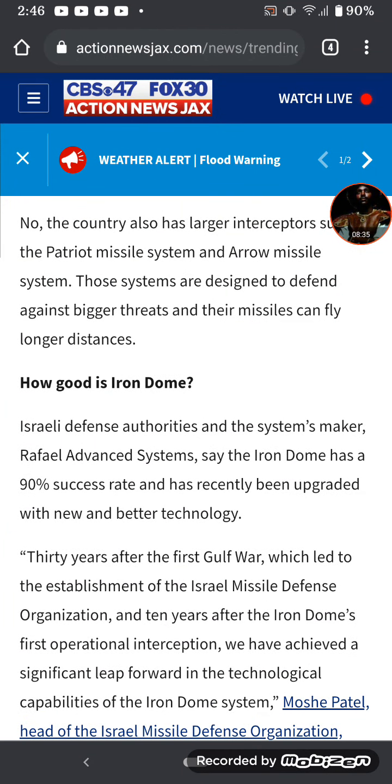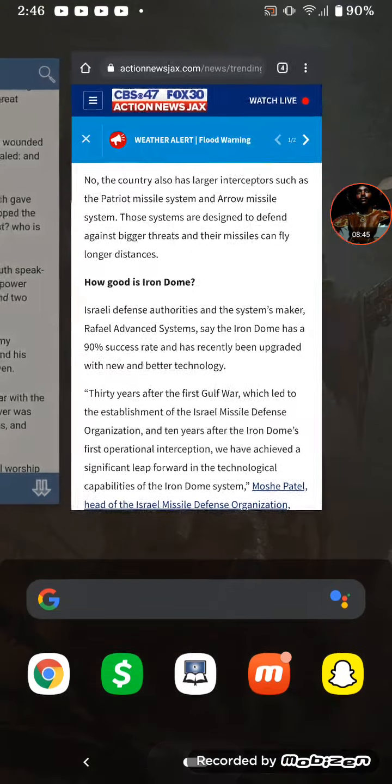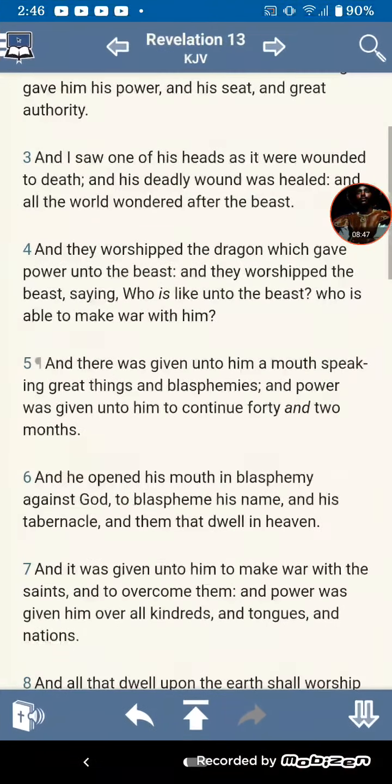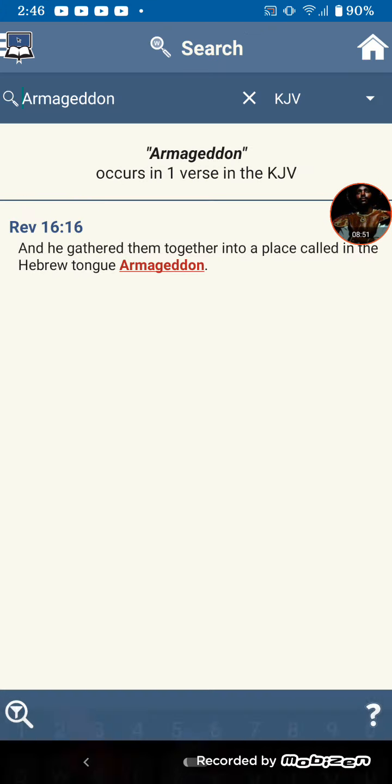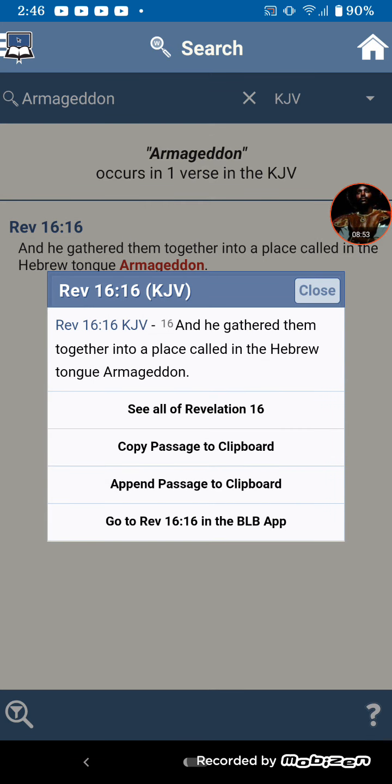Alright, so who can make war with this beast? It's the Most High, Yahweh Ba'ashem Yahweh Shai. He is the only one that can make war with this beast, and he's going to make war with this beast, and he's going to overtake it.